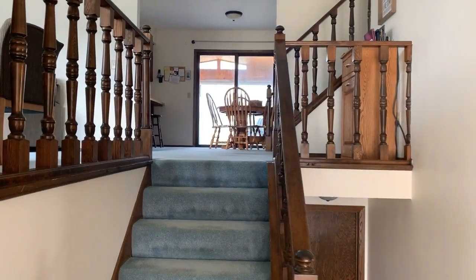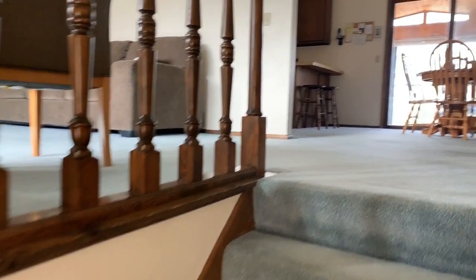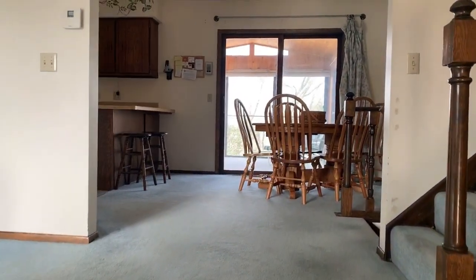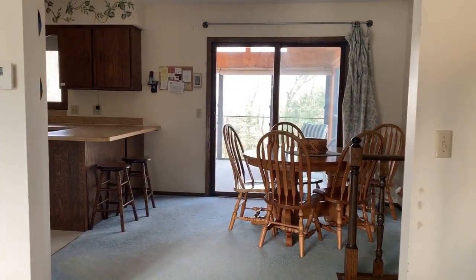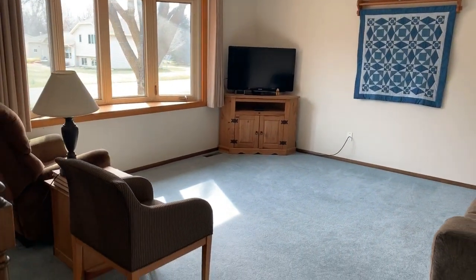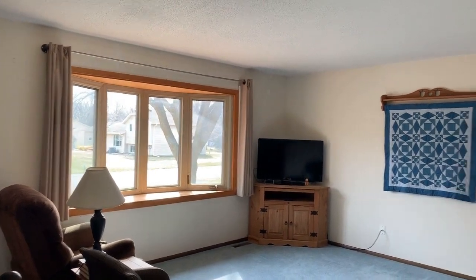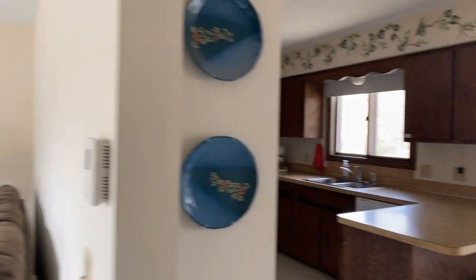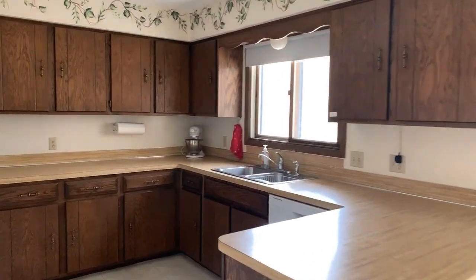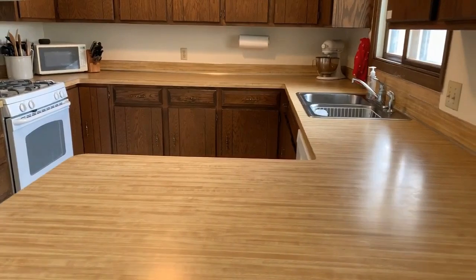And then entering in through the large foyer gives plenty of room for your guests or you to take off your shoes and coats. This is the ground floor, and now we'll walk up to the main floor. Main floor, we have a living room with a bay window, and then walking into the kitchen and adjacent dining area.